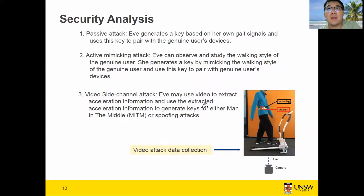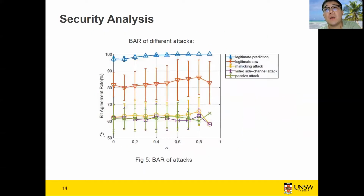We also collected data and did a security analysis of 3 attacks: passive attack, mimicking attack, and video session attack. In Figure 5, we can see all the attacks can only reach around 62% bit agreement rate. That is much lower than the legitimate devices. And in the whole security analysis, all attackers fail to produce any successful key pairing with legitimate devices.